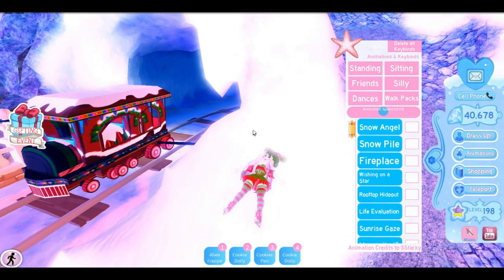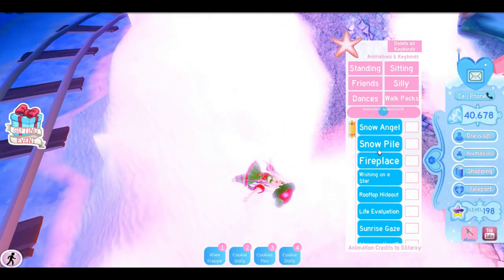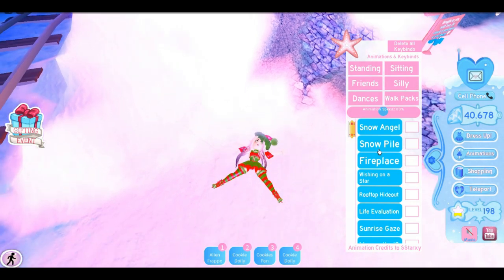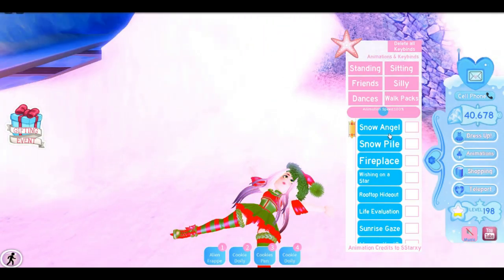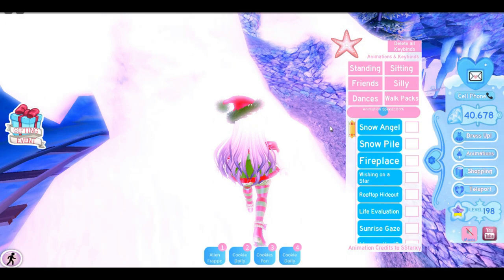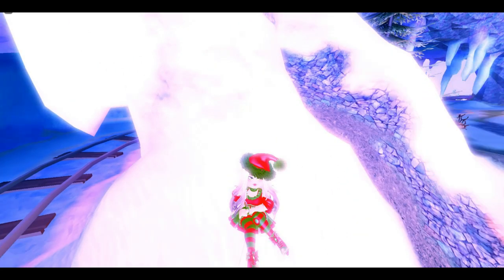Oh my, look at me, I'm making this little snow angel area. Look at this, this actually works in snow. Let's show it close. Oh my god, this is so adorable. I love this. Now let's do it in the snow pile. Oh my gosh, let's show it close. Look at me, I look like I'm chilling, a chilling elf.